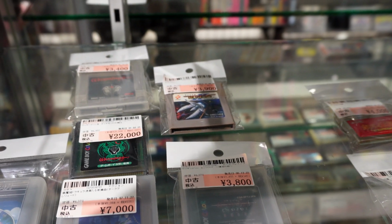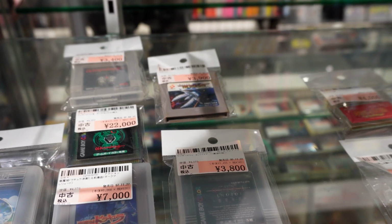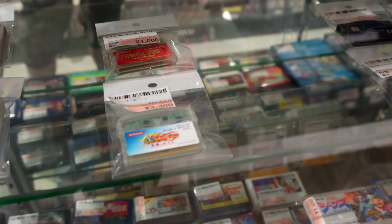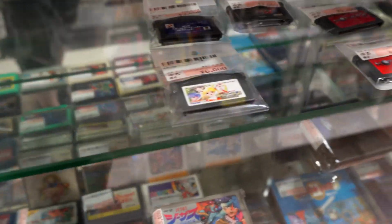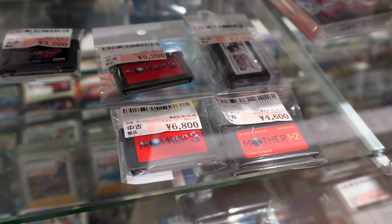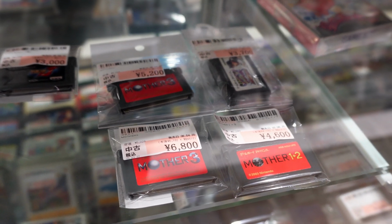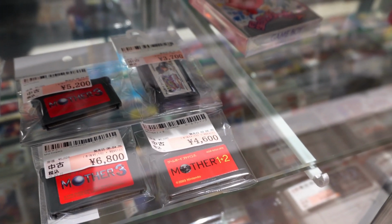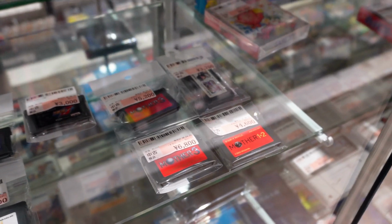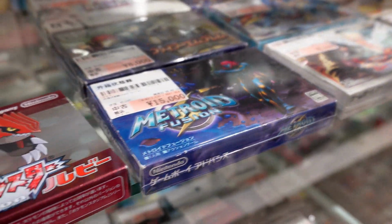It's part of the Gradius series, and it's a really good one for the Game Boy. But 3,900 yen is pretty high. A few GBA games in there. Got Mother 3 for 5,200 and 6,800. This thing's pretty steep. I want to say I saw that recently for a lot cheaper than that. Even Mother 1 and 2. But I'm guessing this is a prime location in Omiya, so they've got the more popular games for more expensive.